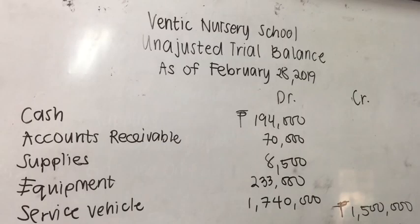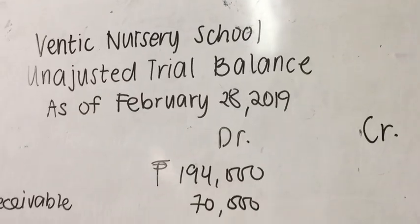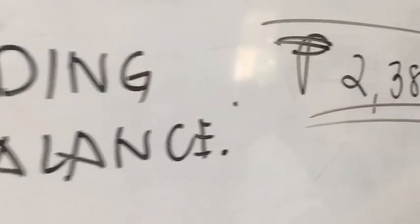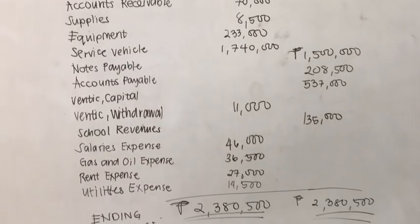Upon making the unadjusted trial balance, you will first put the heading, which includes the name of the business, the unadjusted trial balance, and the last date of the transaction. You will input all the account titles and their ending balances. Then finally, you total them to make sure if both the debit and the credit are balanced.